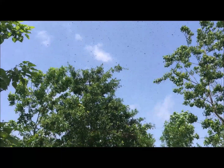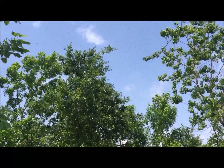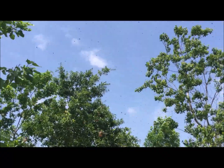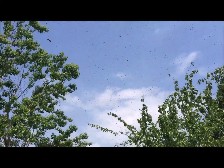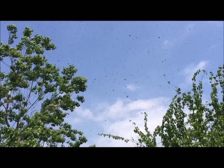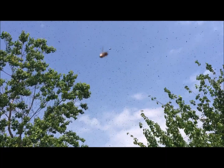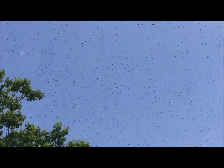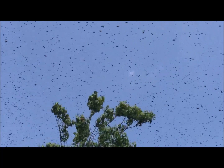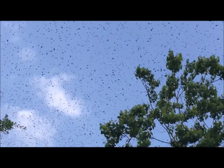Wish I could just run up into this tree, grab the queen in a clip, and toss her in the box. There's actually more bees now in the air. The cloud's kind of drifting that way. It's cool to be inside of it, yes. Let's see. Oh, they're densifying. Somewhere in there, they're gonna.